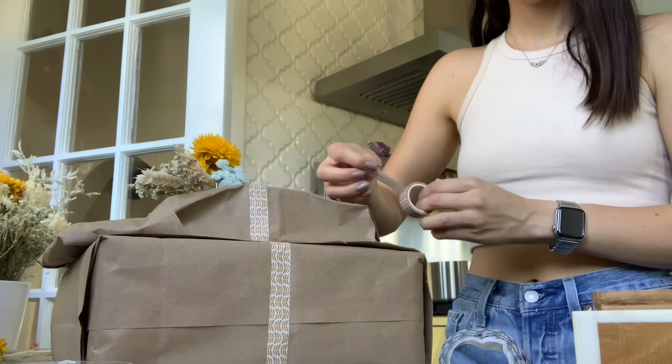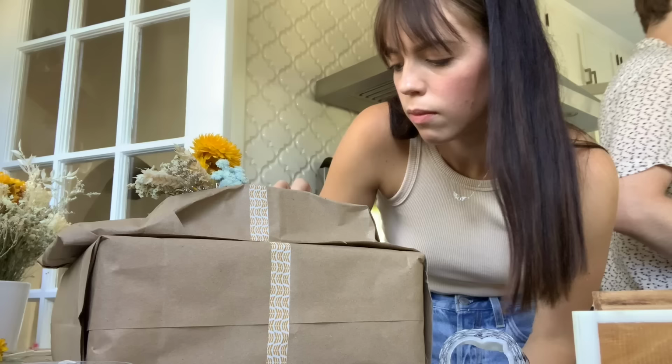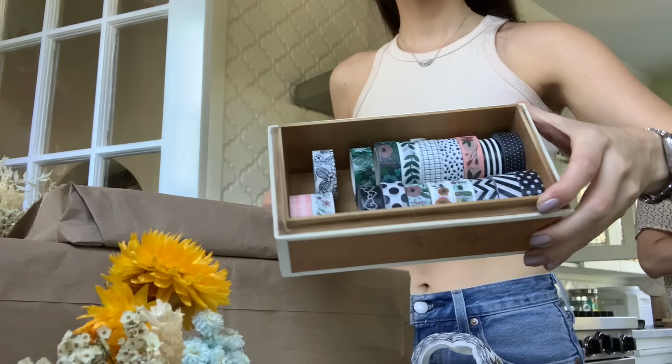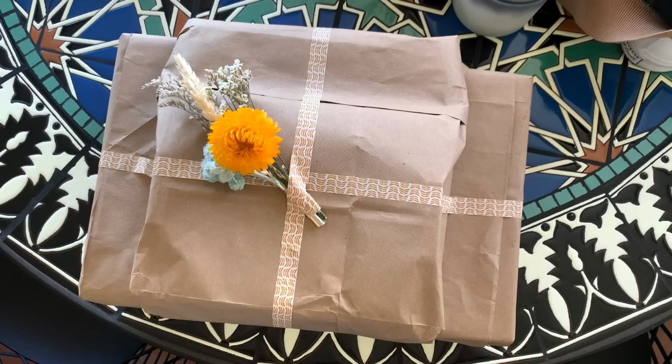I did record myself doing a little bit of Patrick's gift, so as you guys can see, just because I'm me, I have a shit ton of washi tape in this little box, it's great. Definitely recommend buying washi tape in bulk. I find that I use this so often. I think I used this cute little gold one. And then I also just had these dried flowers laying around in the kitchen, so I taped a few together, taped it on top, made it look super cute.